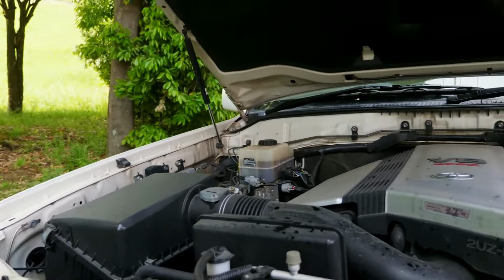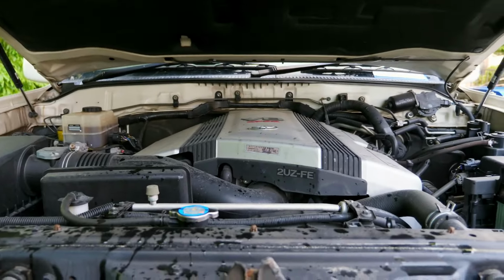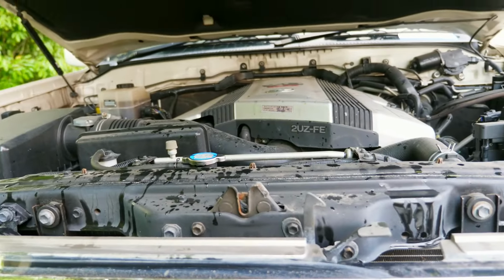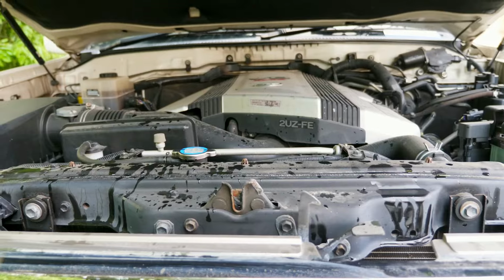Not much else to say about the engine here. As everyone knows, the 2UZ is a super robust engine. You take the 1UZ and make it even more reliable here for the Land Cruiser.